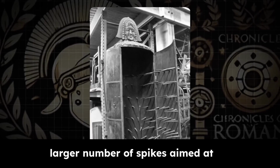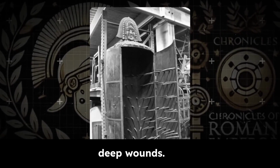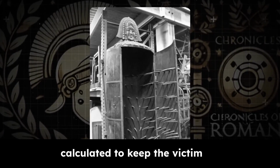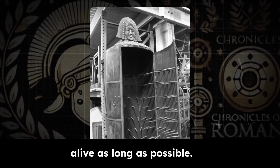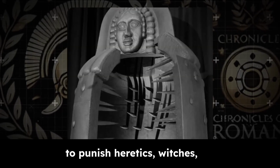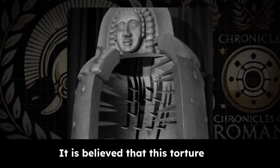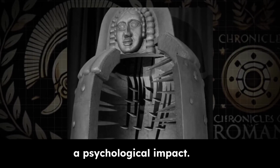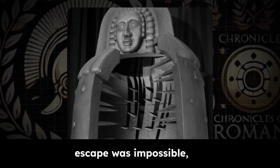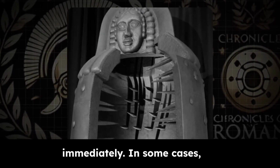versions included a larger number of spikes aimed at various parts of the body to slowly but surely inflict deep wounds. However, the placement of the spikes was calculated to keep the victim alive as long as possible. Medieval sources mention that the Iron Maiden was often used to punish heretics, witches, blasphemers, and traitors. It is believed that this torture not only punished, but also had a psychological impact. The victim realized they were in an iron embrace from which escape was impossible, and they were under the threat of death. But death did not come immediately.